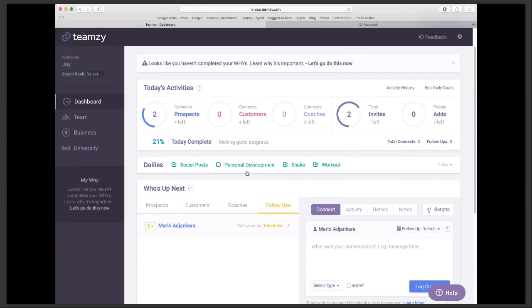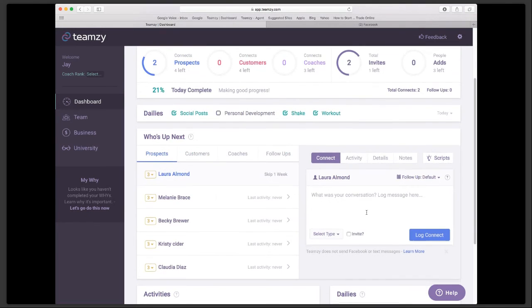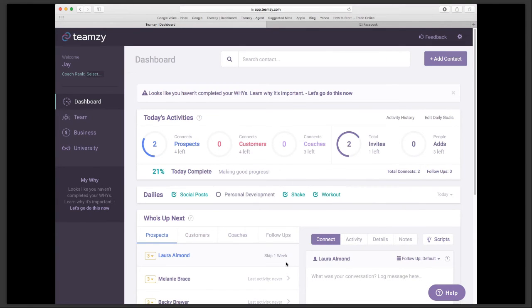So now that you've done your setup and we've talked about what your daily follow-ups look like, let's get into some of the other features that are included in Teamzy. So as you're working your follow-ups and you're doing your power hours throughout the day, we know that you're going to be connecting with folks outside of this follow-up list. If you do, just go ahead and search their name here.